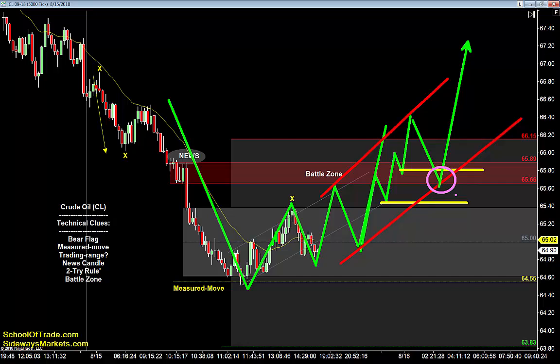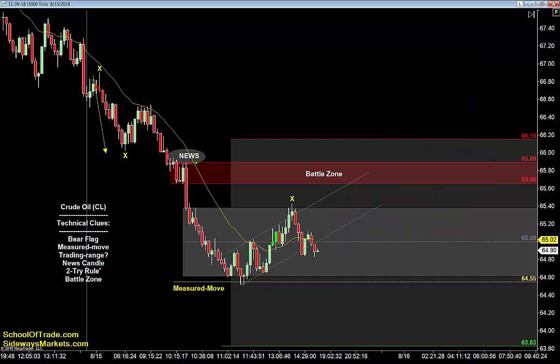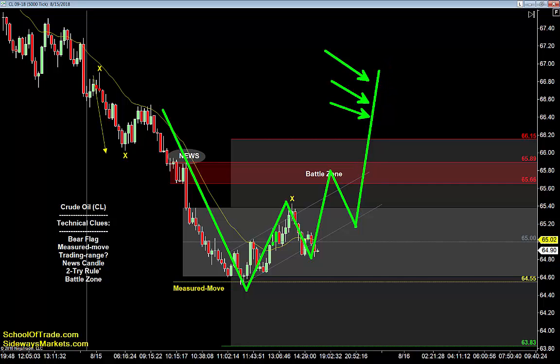Now, a word of caution. A lot of times these failures, after such a big move down, can really jump. I know from experience those short covering rallies can be really frustrating to watch go. You're more than welcome to chase after it if you want to. It's your own money. The problem is sometimes they run, sometimes they don't.